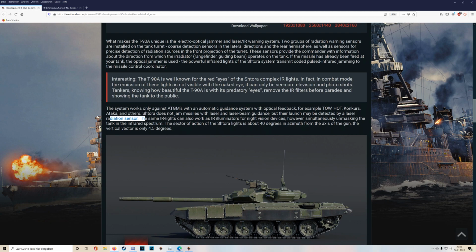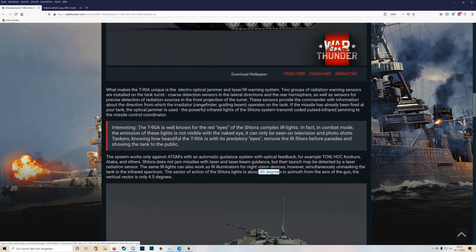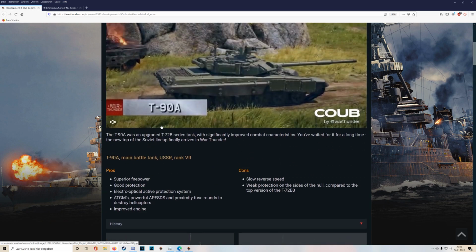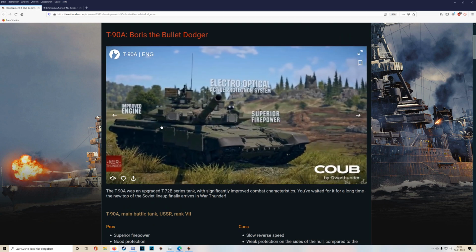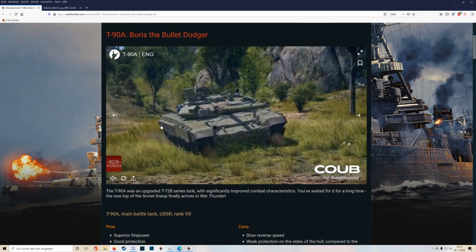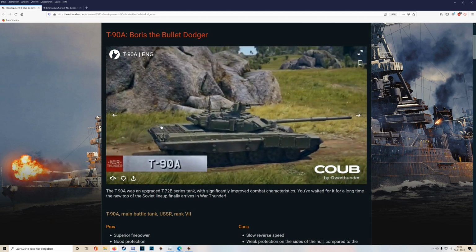Then obviously you have to look at the incoming ATGM, and it has to come in a very narrow or very specific angle. So that is the T-90A in a nutshell, according to the dev blog. But there is some more information, and as I just said, here is my dear friend Exe. Exe, what is it with the T-90A from its historical performance, history, and the rest of it?